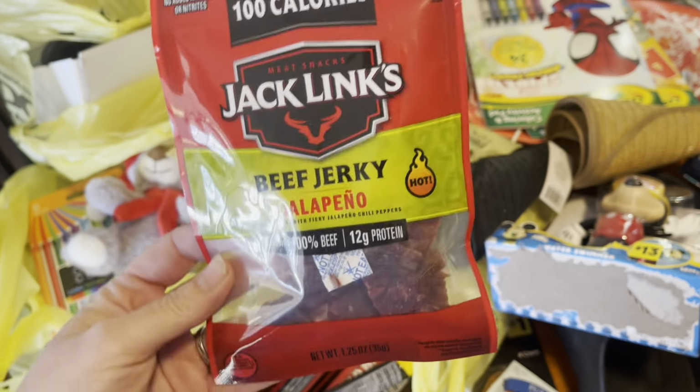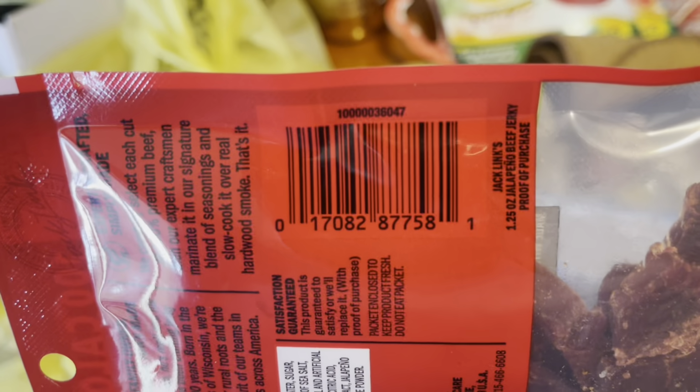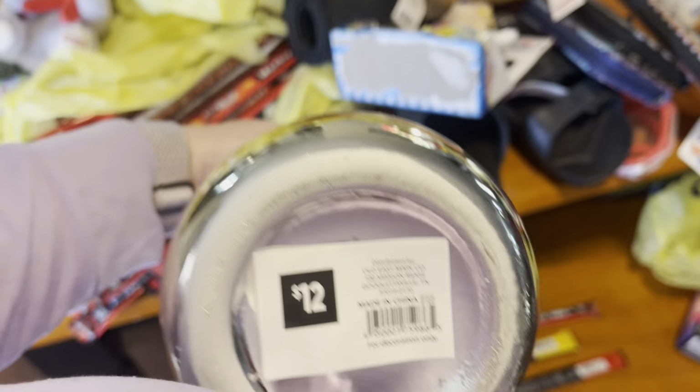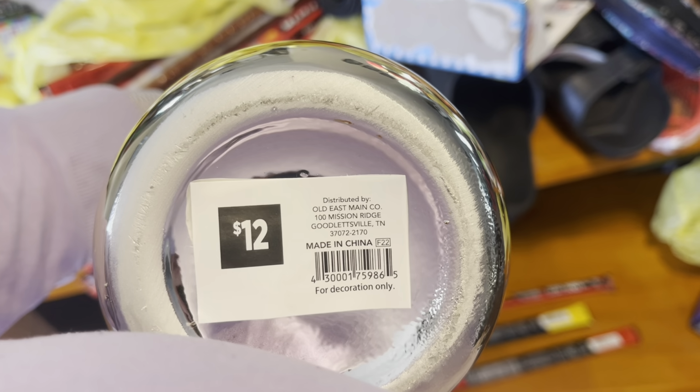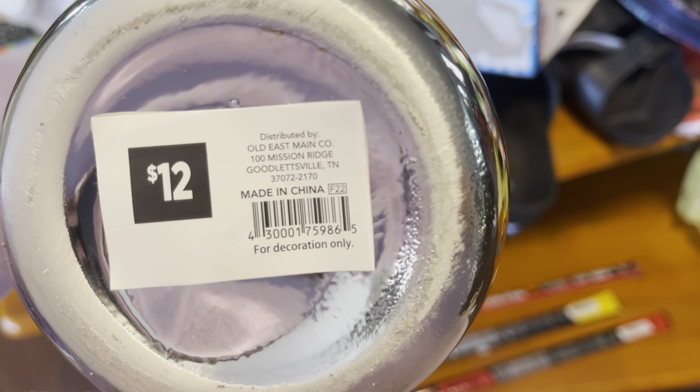I found a whole thing of these. I've got the whole pack of these. And here is the UPC. All right, I got this vase. It went with Halloween. There's the UPC.